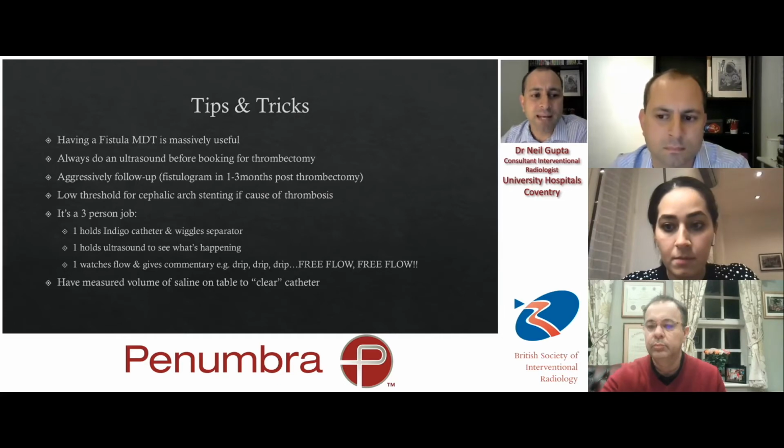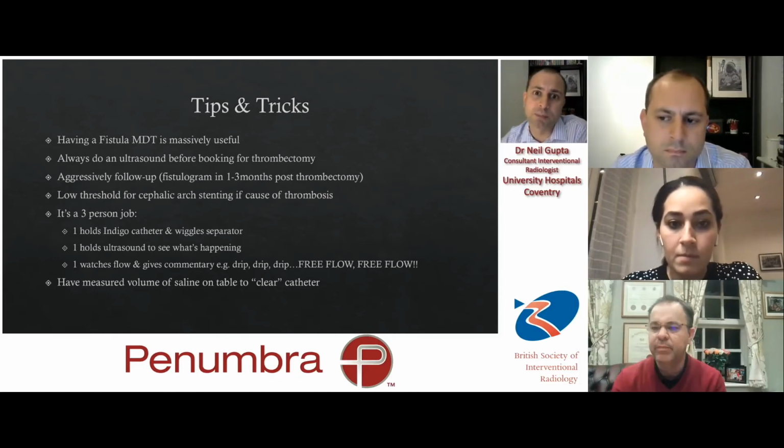And it's a 3-person job, beg your pardon. You need somebody to hold the Indigo catheter, wiggle the separator to try and get that clot drawing into the catheter, but you also need someone simultaneously holding the ultrasound so that you can see exactly what's happening and watch that clot being drawn into the catheter. Whilst those 2 operators are watching the screen, you need someone else watching the Penumbra system to watch how much blood's coming out.